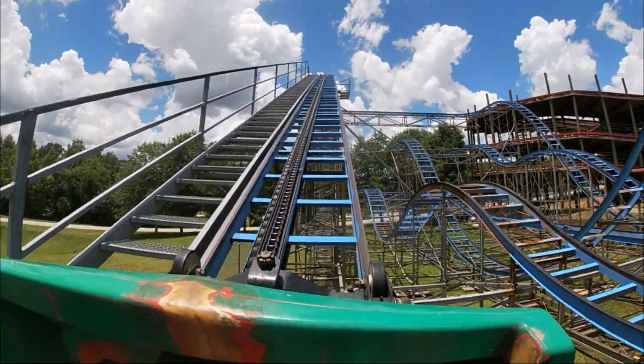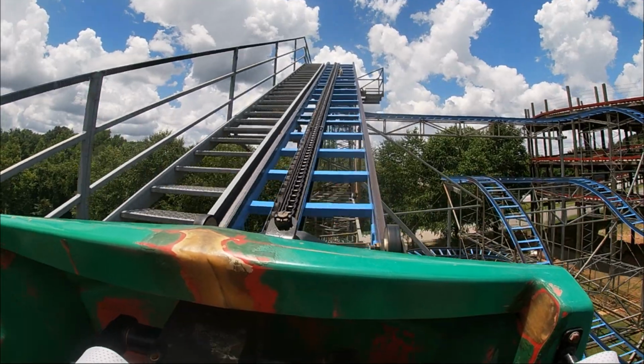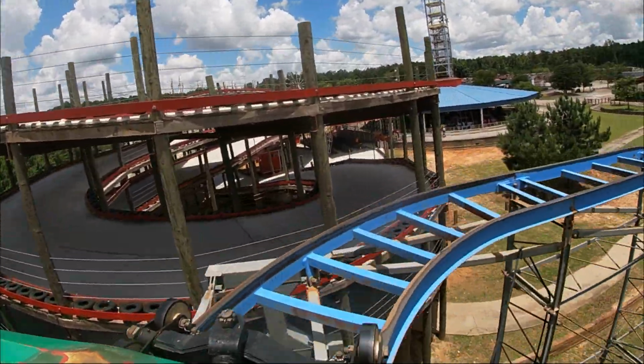I've heard mixed things about this coaster. We're gonna find out here in a second how it is. It's already loud. I'm the only one on it, by the way. You can't have hats or sunglasses. Here we go. Let me hold on to this thing tight. Here we go.